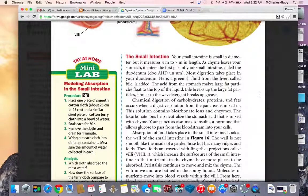Insulin is very important. Look, I found something alive in here. Excellent.